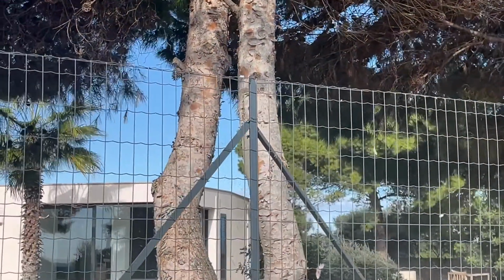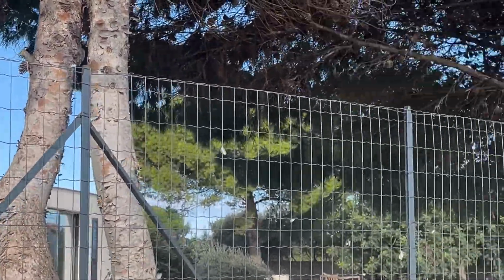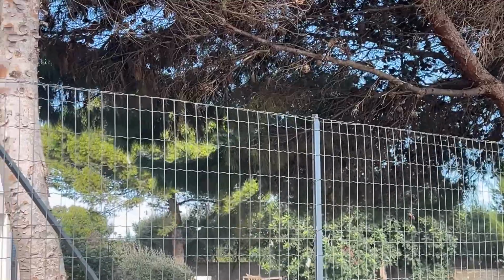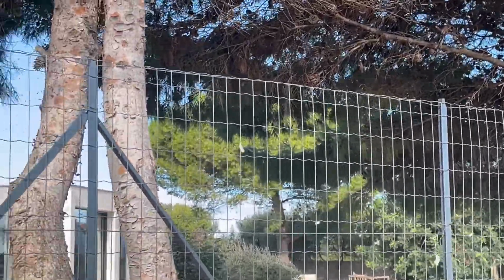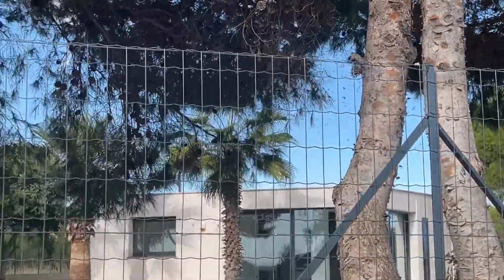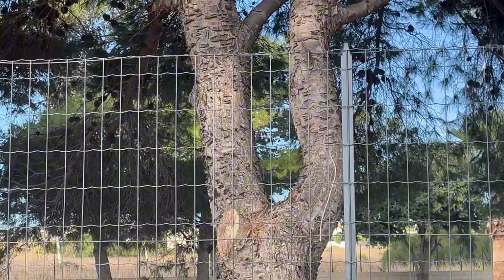So we've just parked the car and we've come across these birds. They're making beautiful noises. They go and they come. They're flying.